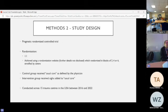The control group received usual care, but this was defined by the individual physician. So that could have been volume control ventilation, it could have been pressure control, they could choose the tidal volume, they could choose the pressure. So obviously there's quite a big range in there. Again, I'll talk about it later. The intervention group received that same usual care, but with the addition of sigh ventilations. And this was conducted across 15 trauma centres in the US over the course of 6 years.